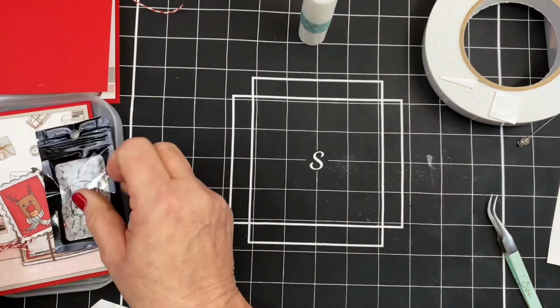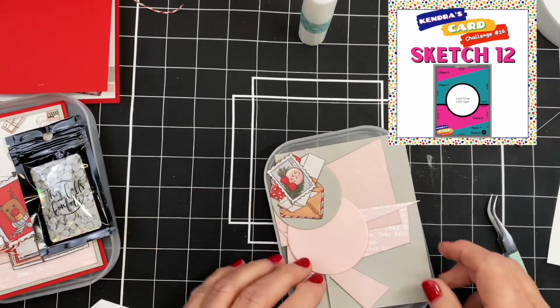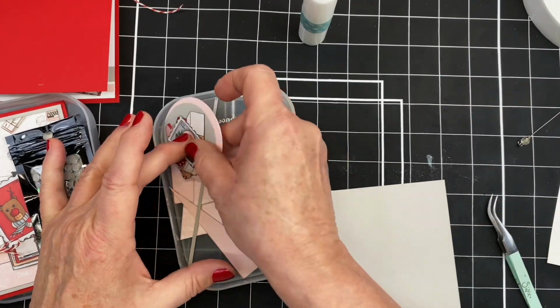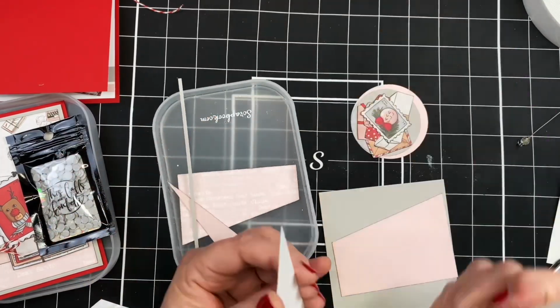So here's this one, and I'm just going to set it aside, and I'm going to work on sketch 12, and then I'll put the confetti on last. Sketch 12 is kind of fun and interesting, and I've used the light pink papers for it.